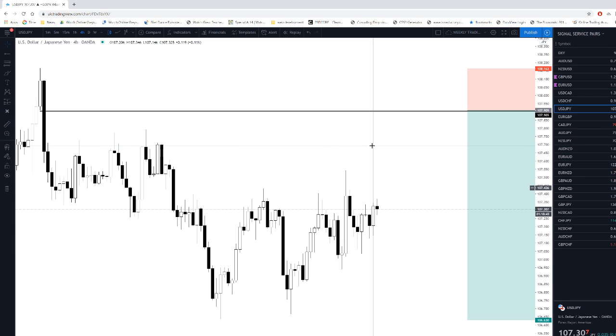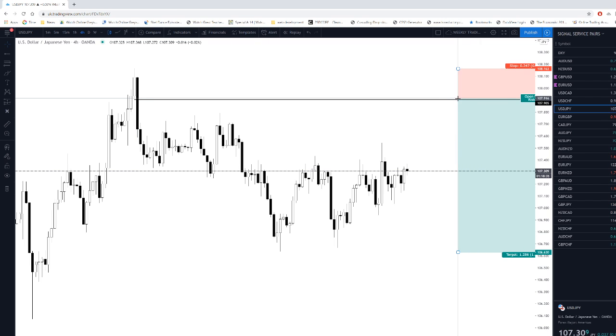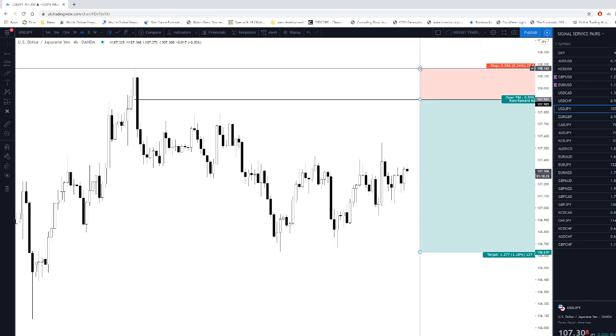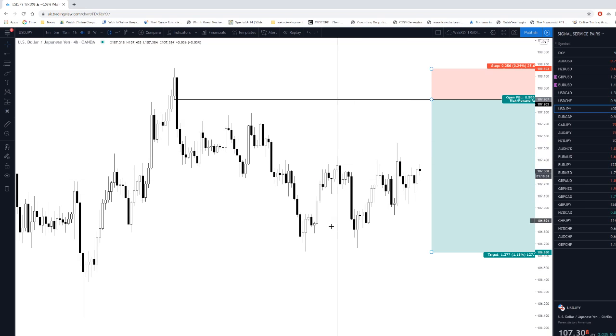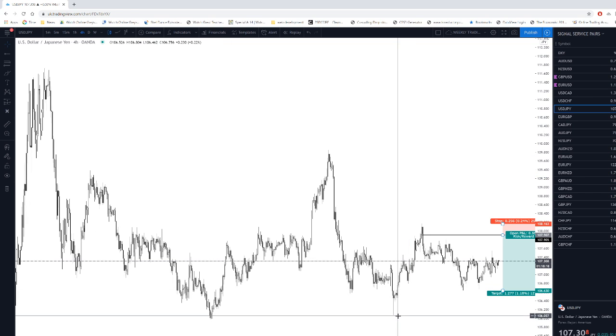On the 4 hour, however, I do like this level. It's still in the cards. If price is to get there tomorrow, I'll be interested in selling short. Apart from that, I don't like anything else on this chart. I did love this move to the downside. We did enjoy it. However, I expected price to come for this equal low.